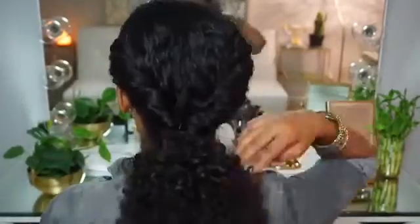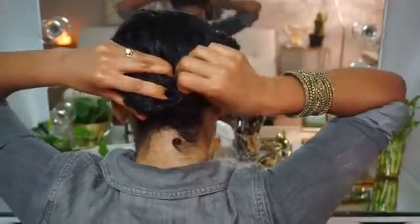And what's great about this is that I can leave this treatment in my hair with the oil and just restyle it for the next 3 days and then wash it out when I'm ready.